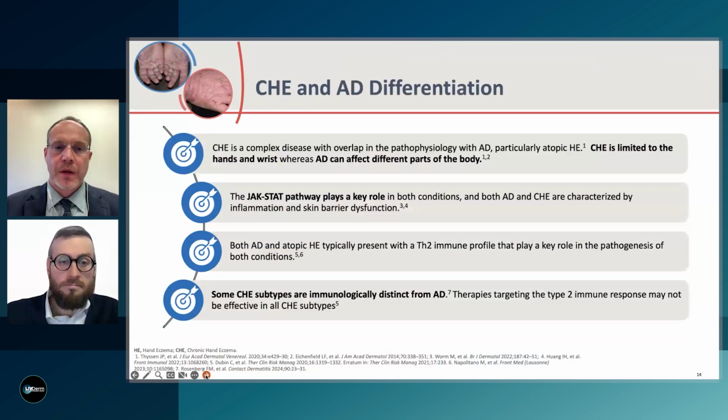Absolutely. So just to review this chronic hand eczema and differentiation of atopic dermatitis, we've talked about how chronic hand eczema is this complex disease with overlap in the pathophysiology with atopic dermatitis, particularly atopic hand eczema. Oftentimes, the chronic hand eczema can be limited to hands and wrists, but as we just said, atopic dermatitis can affect different parts of the body.